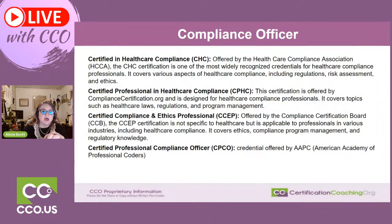There's more than one. Certified Healthcare Compliance is CHC, and it is offered by the Healthcare Compliance Association, or the HCCA. The CHC is a certification that's widely recognized in compliance, and most all of these certifications will cover the same thing, healthcare compliance, including regulations and risk assessment and ethics. Now, when we say risk assessment, that can have two meanings. One, it can be what I think of in risk adjustment, and it can mean something else, like risk assessment in what is the risk in the way the practice is being run. And it can also involve money.